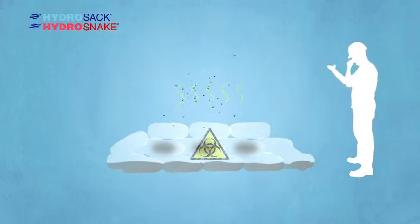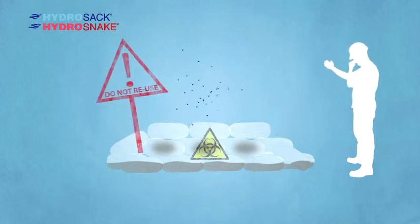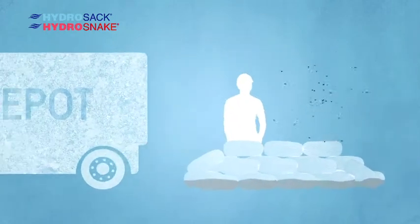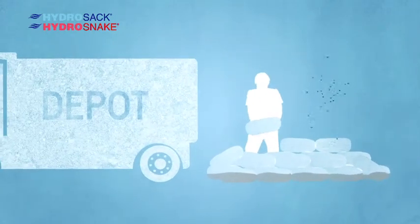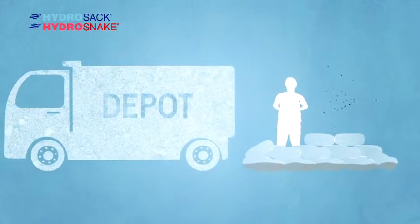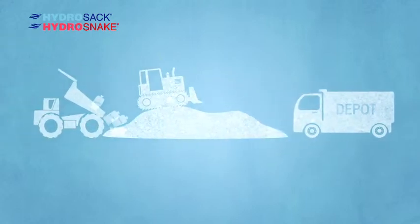Now the waters have receded, but the sandbags are full of all sorts of rubbish. Dirty water which may be carrying infections and sewage. They can't be reused or disposed of in an eco-friendly way. So along comes the worker from the emergency response depot with his clear-up team and their trucks again, all biohazard suited up, ready to take the sandbags to landfill.